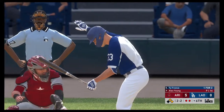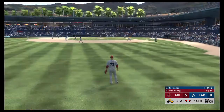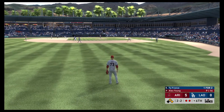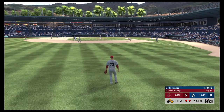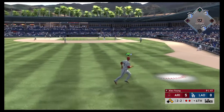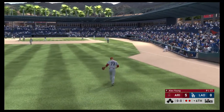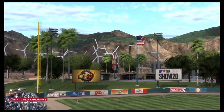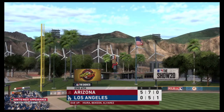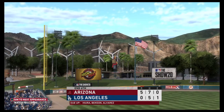Ready for another shot now. Ty France, one for two on his line so far in the game. Here now the 2-2. Pulls this one in the air out to left. James will reach out with one hand to make the catch on the move, and that ends the inning. No runs, a hit, two left. We're through six full. It's the Diamondbacks 5, and the Dodgers nothing.